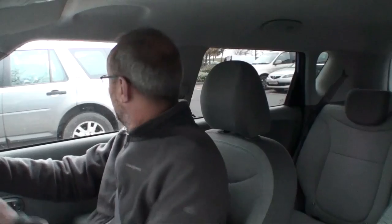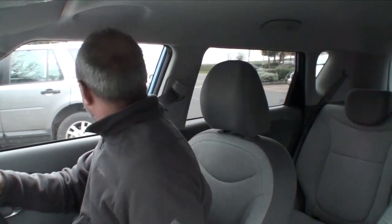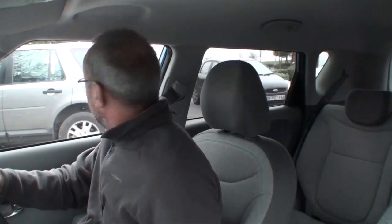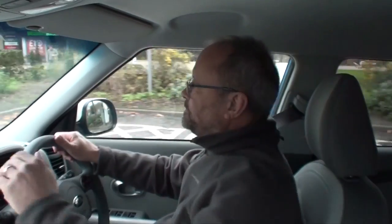So I've done a much longer test drive now in the Kia Soul EV, and I've just done my last rapid charge of this trip. I've driven about 300 miles in the car. You should be able to see, oh, there's someone coming around the corner rather fast. All right, he's letting me go. You should be able to see, with a bit of luck, the rapid charger in the background as I pull away. Thank you, sir.